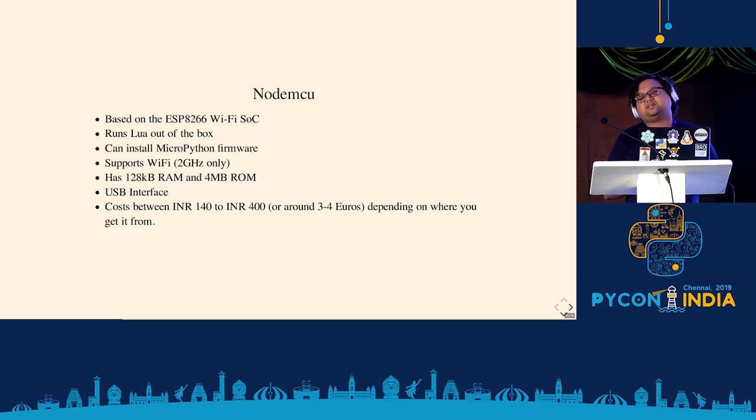ESP8266 is a Wi-Fi system on chip. What it does is basically give you something very similar to an Arduino with Wi-Fi built into it. It runs Lua out of the box. Lua is a very nice scripting language, which is mostly familiar to people who have been hacking around Civilization 6. You can install MicroPython, as I've been touting for the last few minutes. And it supports the 2 GHz Wi-Fi band.